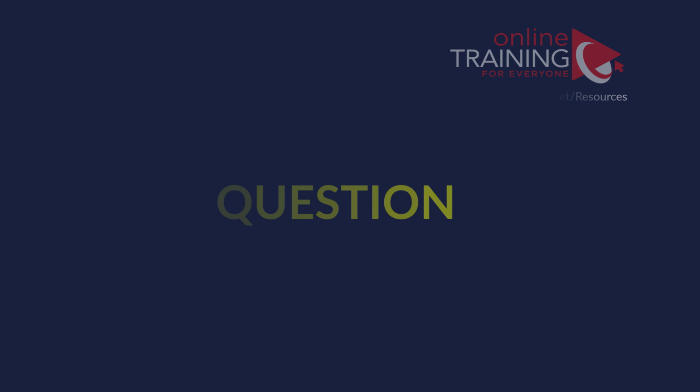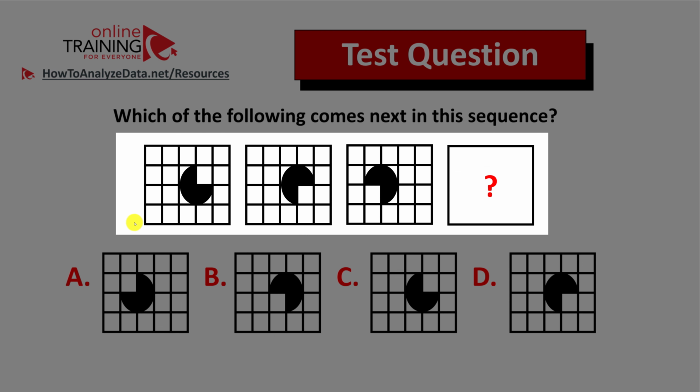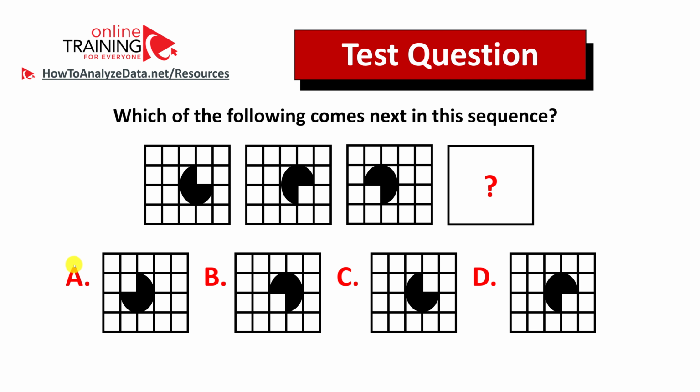Let's look at the interesting question which tests your visualization as well as analytical skills. Which of the following comes next in the sequence? And you have a sequence of 4 by 5 rectangles, and each rectangle contains a pie inside of the rectangle. The figure 4 is missing, and there are 4 different choices for you to select from. Choice A, B, C, and D. Now might be a good time to pause this video to see if you can come up with the solution on your own.